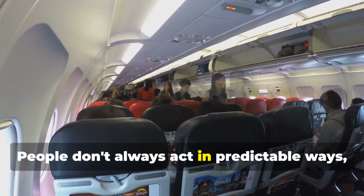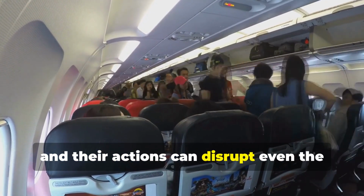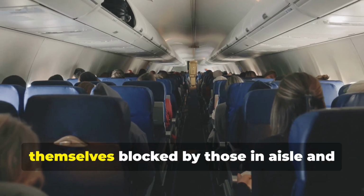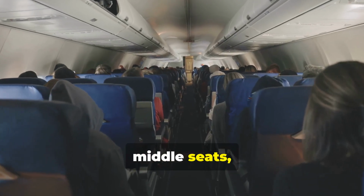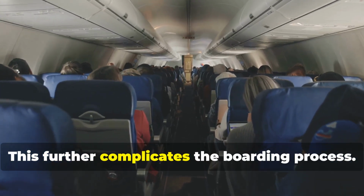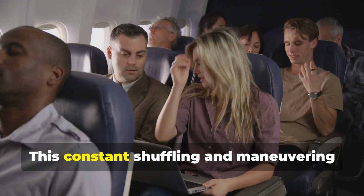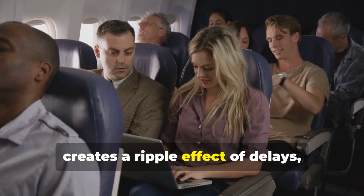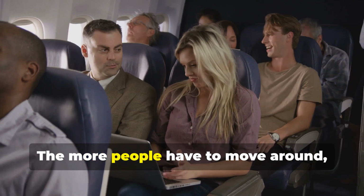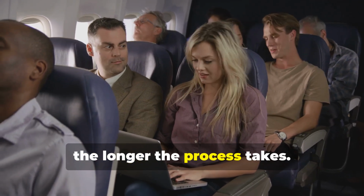People don't always act in predictable ways, and their actions can disrupt even the best-laid plans. Passengers in window seats often find themselves blocked by those in aisle and middle seats, who need to organize belongings and settle in. This further complicates the boarding process. This constant shuffling and maneuvering creates a ripple effect of delays, negating any perceived efficiency gains. The more people have to move around, the longer the process takes.